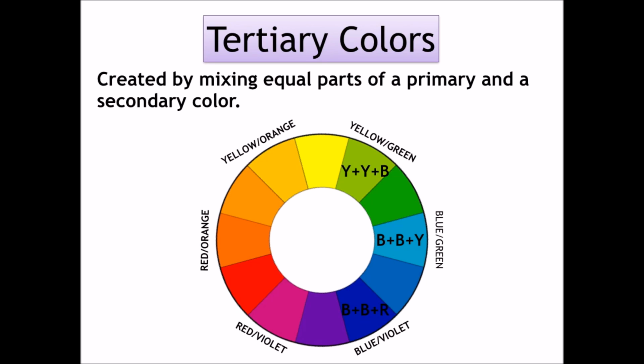Our third tertiary color is blue-violet. Blue-violet lives the closest to the primary color of blue. Therefore, it's made up of 2 parts blue and 1 part red. Another great way to look at this is that blue-violet is made up of 1 part blue and violet. Violet is made up of 1 part blue and 1 part red. Therefore, blue plus red equals blue-violet.